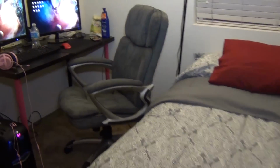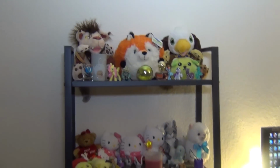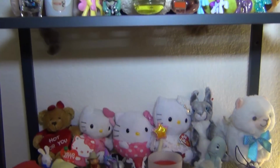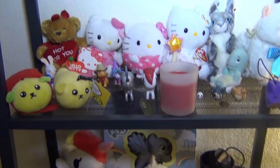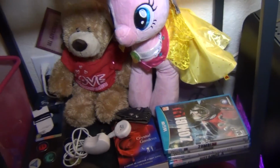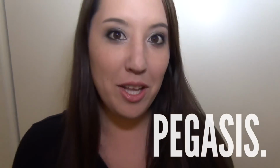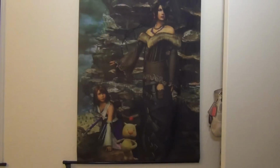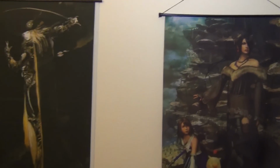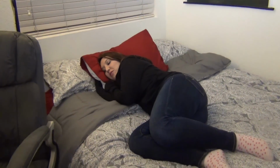We call this the baby room because it's actually the smallest room in the apartment. However, it fits all my stuff, like my embarrassing stuffed animal collection, and my My Little Pony collection, and some magic stuff, and then romance novels. So that's kind of embarrassing. Only a little embarrassing. And I got some wall scrolls. But the most important thing we have here is my bed. So you guys can leave now. I'm gonna go to sleep.